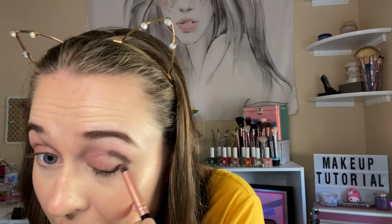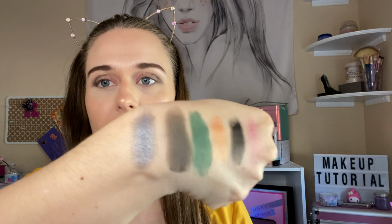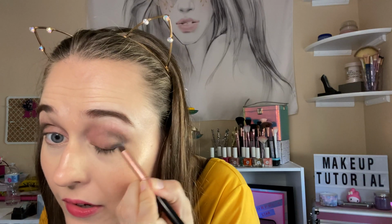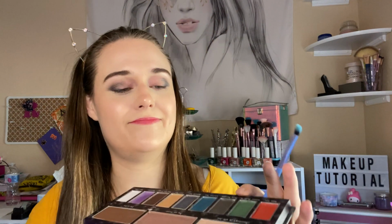I'm just gonna go in the crease like that. And FYI, some shadows blend away to nothing. Okay, I decided I want Halloween Town. It's a shimmery color right there. I'm gonna do an eyeliner right here, because these do blend away to nothing. Don't know why. Going in with this kind of brush and going in Gambling Boogeyman, the 2nd shade right here. Very powdery.